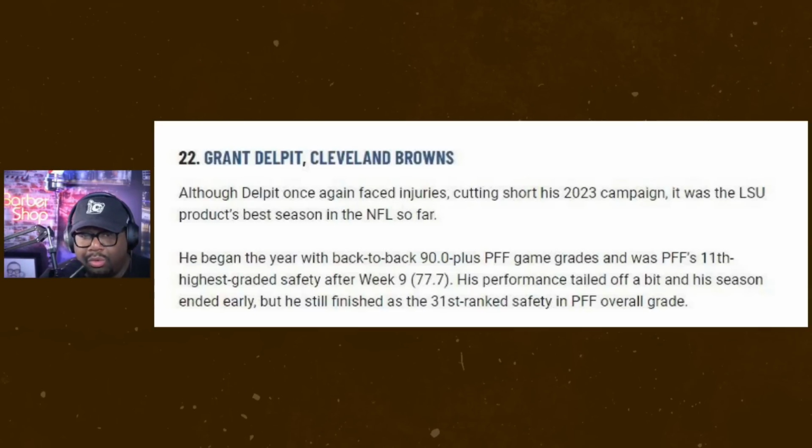So although Delpit faced injuries, cutting his 2023 campaign short, it was the LSU product's best season in the NFL so far. He began the year with back-to-back 90-plus PFF grades and was PFF's 11th highest graded safety after week 9. So you could tell the injuries caught up to him a little bit, but after week 9, 77.7, his performance tailed off a bit. The season ended early, but he still finished as the 31st ranked safety in PFF overall grade. So out of all the safeties, free and strong, Grant Delpit right now looks like he's coming in at number 22.